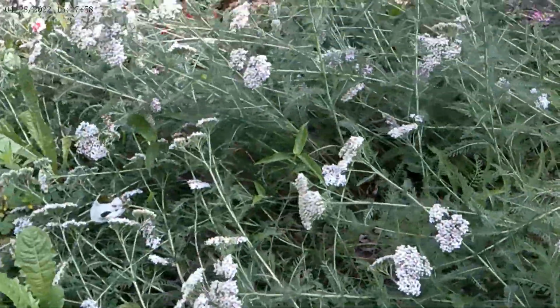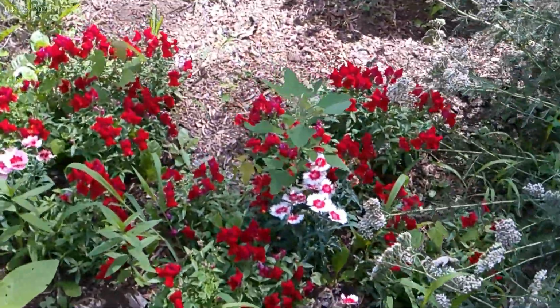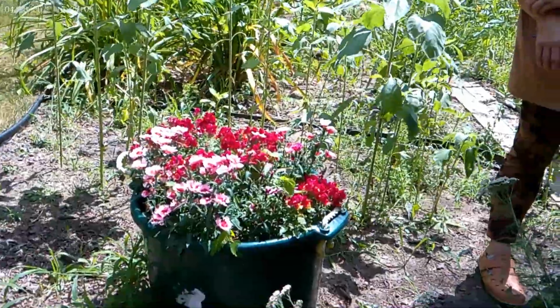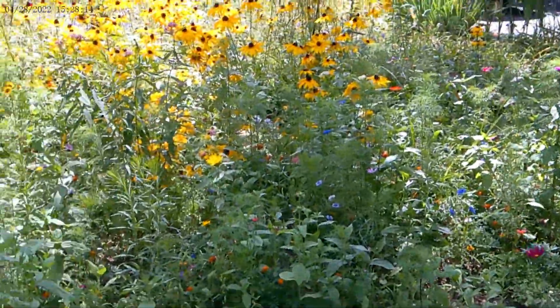Snapdragons look great. Yeah, and apparently the snapdragons will attract the hummingbirds too. I saw a video with a lot of hummingbirds, orange and white, in the bush. Yeah, so that's really, I mean, just look at this yard.